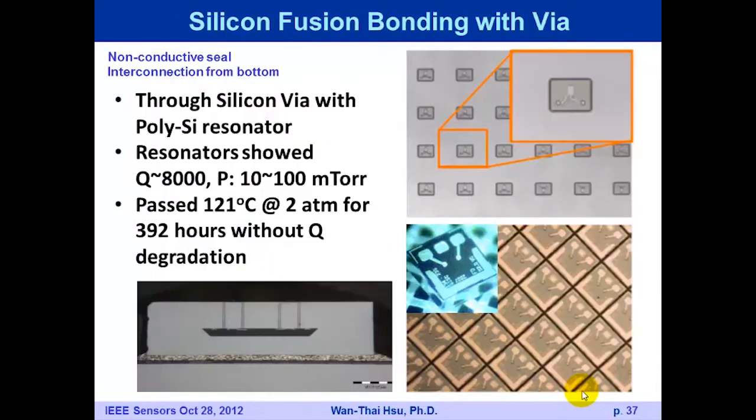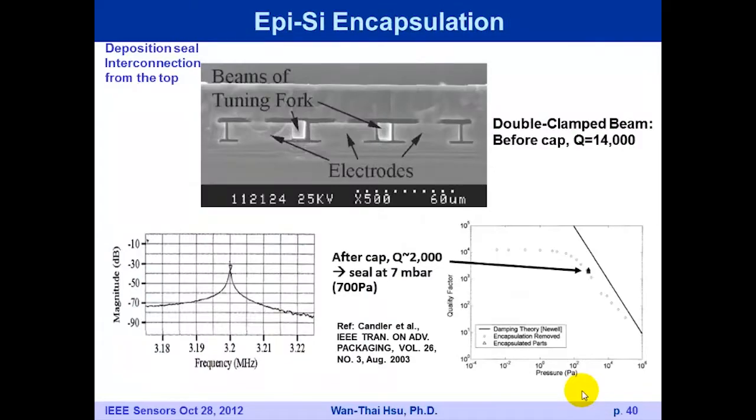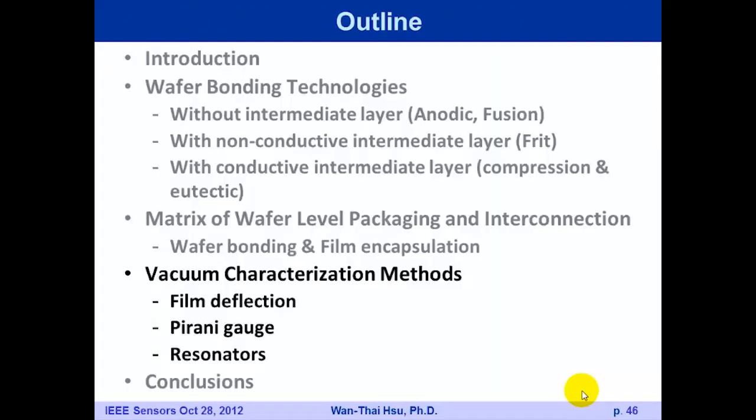Maybe I should go to another example. For example, this is deposition. Also connect from the top, bottom, and the side. This is more of a deposited sealing. Okay, you can see all the examples in the literature. I'm going to show some examples in each of the categories.